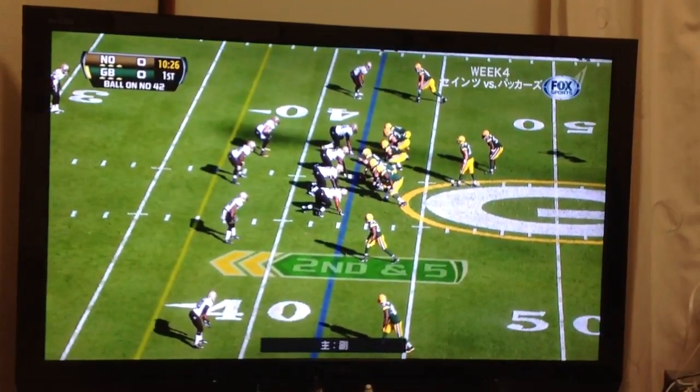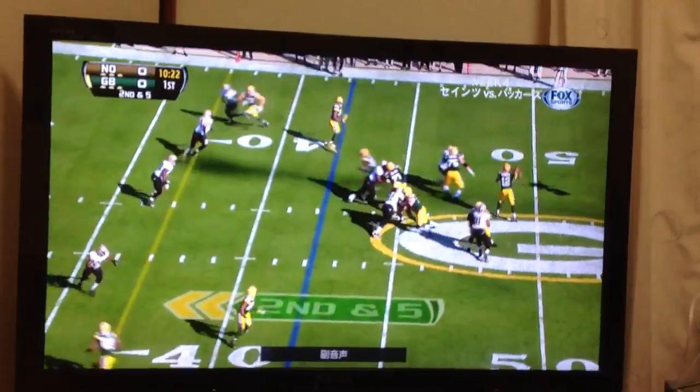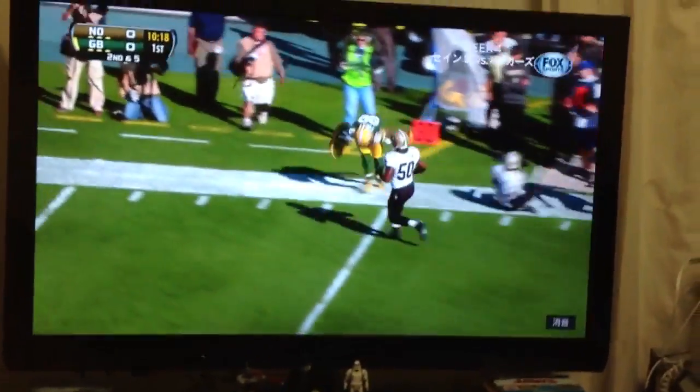So it's, oops, sorry. So it's the same way when I watch sumo. I can change it into English.